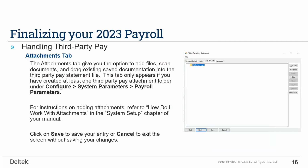There's an attachment file. So if you want to scan in and save a copy of the statement that you received, you can save it in the attachment folders. You would need to have at least one folder set up under configure, system parameters, payroll parameters, and under the third-party statement, you would need to have at least one folder set up in order to do statements.